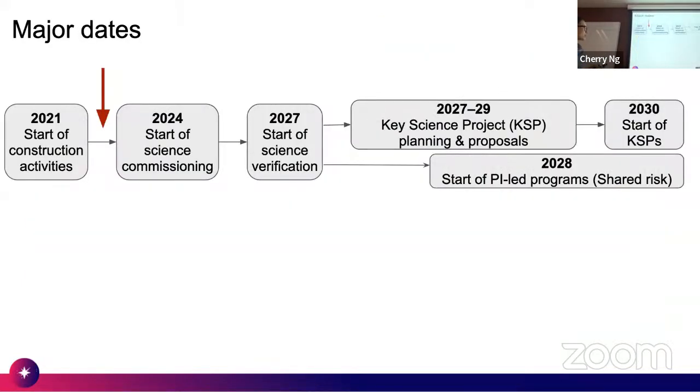And so here is an important plot of the timeline, the major timeline. As we see, construction started in 2021, but really the last few months have made a lot of progress, as we saw in the photos. We are here at the red arrow. And this year, there is another milestone. 2024 marks the start of science commissioning, which means they are going to test the telescope, make sure it is working.